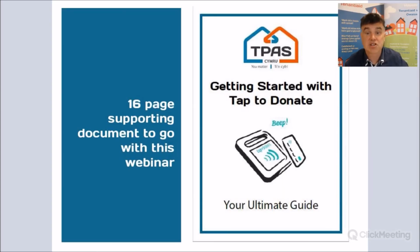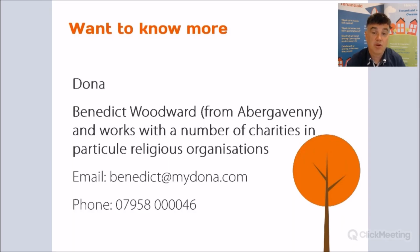So there is the document. I'll send this straight out, I promise you, to you all afterwards. And there's a lot more detail in there about the pricing and stuff. If you want to know more, I've mentioned Donna and Benedict. He's from Abergavenny. He's a leading person in London on this. I've chatted to him a couple of times now. He knows his stuff. They do more charity. They were set up as part of do more religious units, organisations, but certainly a very useful guy to talk to. And we talked about this webinar today, and he was very much keen to talk to anybody who wants to look at this in more detail.